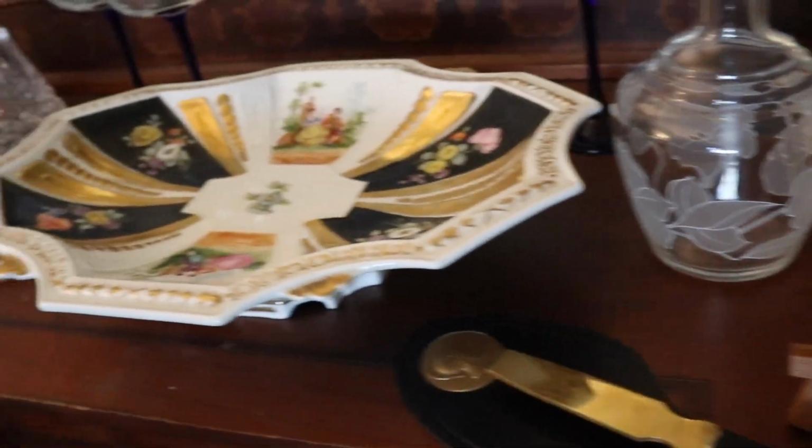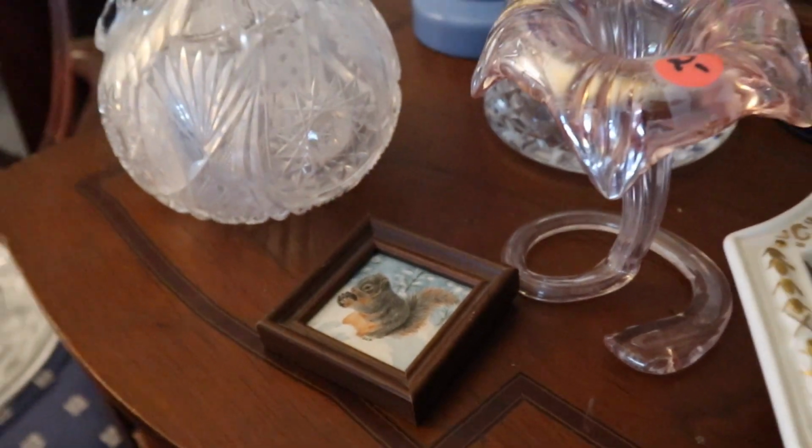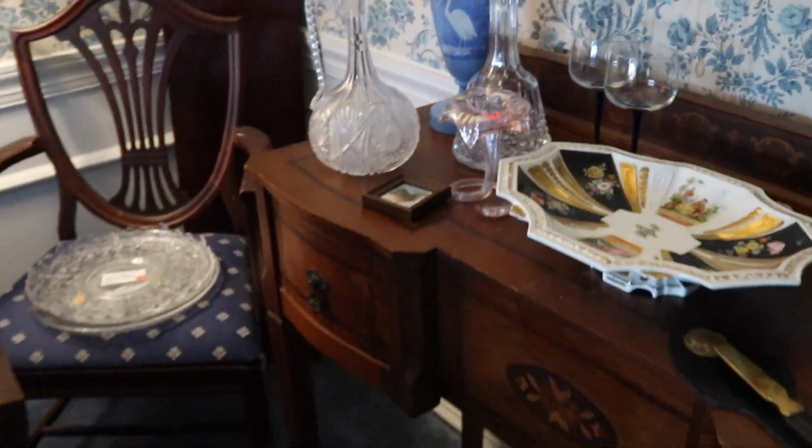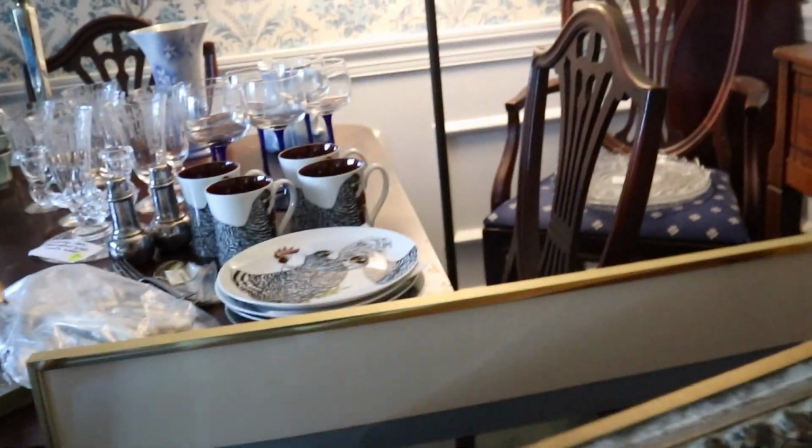The nice thing about this sale is there's going to be all sorts of stuff for every taste in collecting, as well as people just buying functional household items. My cousin's going to come and help, and he's going to bring some nails so that we can hang the rest of these on the wall.